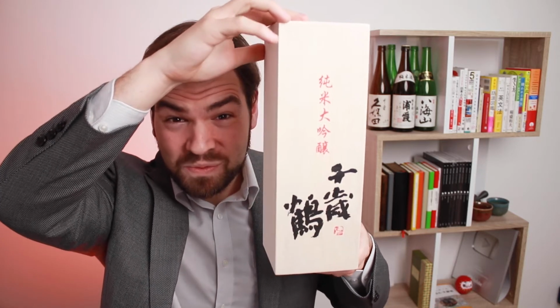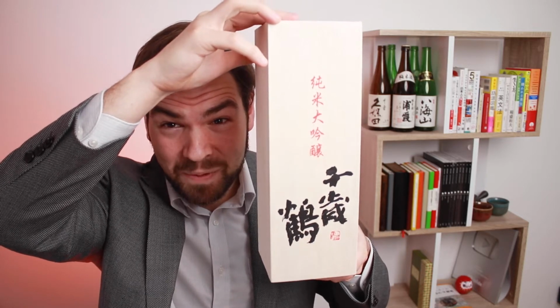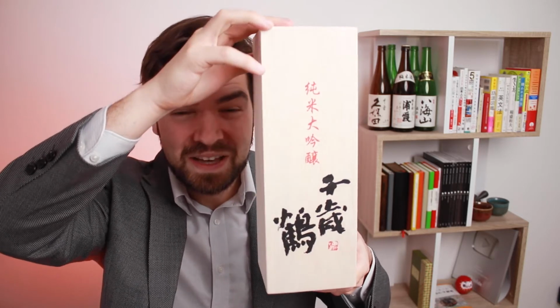And today I have a really special treat for you. I actually got a gift of sake from one of my friends. Her name is Chinatsu. I've known her for a little while now, and she just went to Sapporo in Hokkaido and she got me some sake. And check this out. You know that this is really good sake or important sake when it comes in a box like this. So let's look at this.